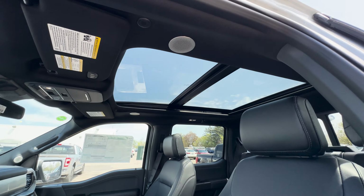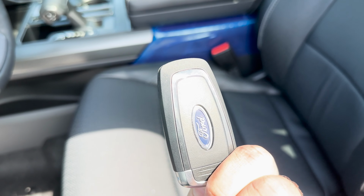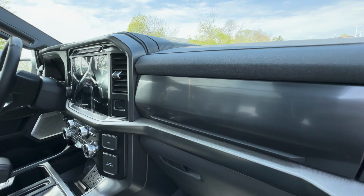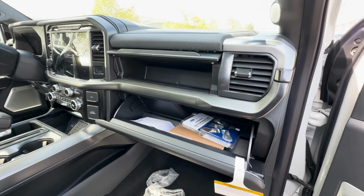And like I was mentioning, this truck does have the optional panel sunroof, and here's what it looks like. Here's the key fob and what it looks like for the F-150. Coming around to the passenger side, on the dash is this nice smooth trim, and this does open up, giving you some extra storage space. Then is just the usual glove compartment area.